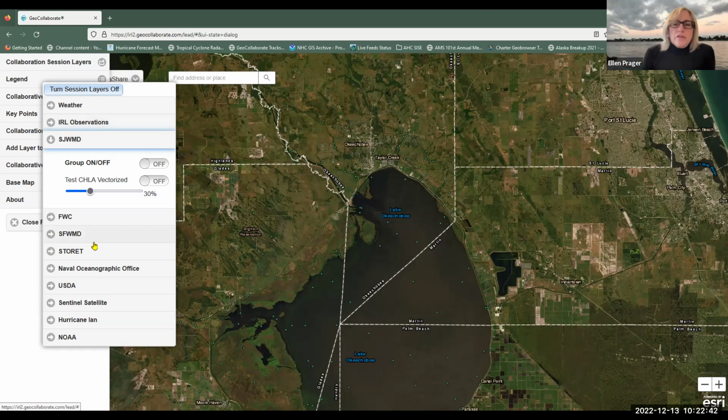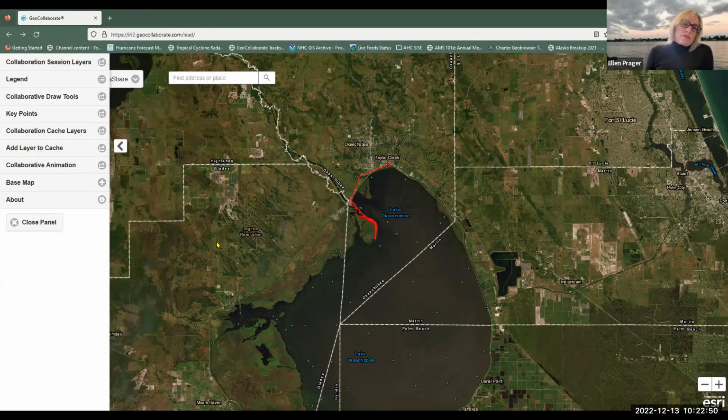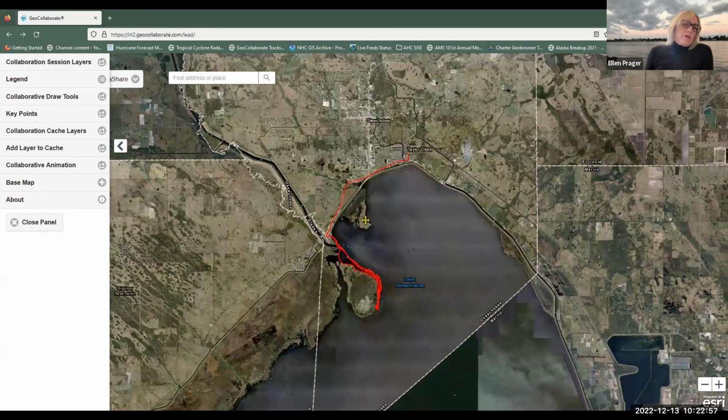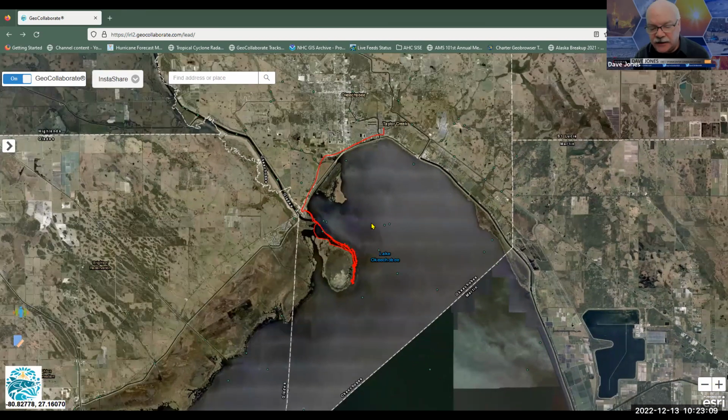Well, and while Dave, you're finding the right one, the point here is that we can go from looking at satellite imagery to sensor data to a much finer or higher resolution, even looking at a vessel track, whether they're doing monitoring work, you might be releasing something, whatever it is. This just shows the differences in scales and the different kinds of data that can all be unified through GeoCollaborate. Yeah, that's great. Thanks, Ellen.